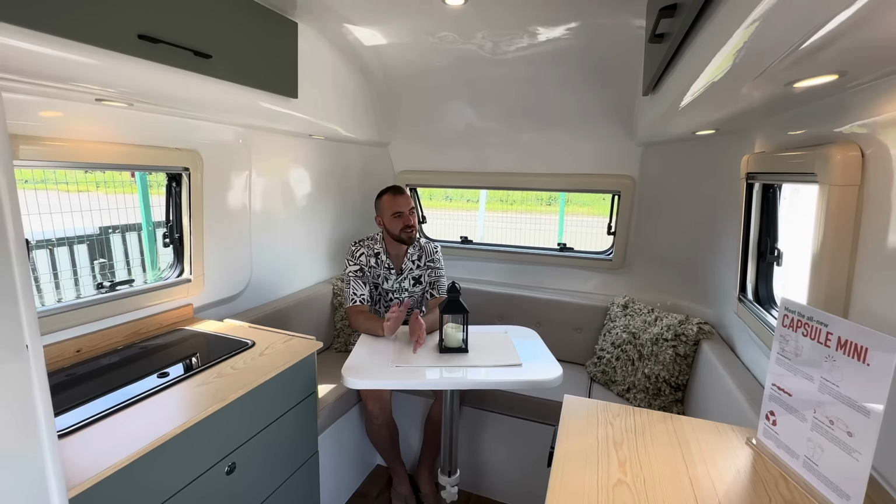So yeah, let me know what you think in the comments about these caravans. They're so unusual, they're so different, they're lightweight, easy to tow, and they are the cheapest conventional sized caravan in terms of height and width available on the market in Britain today. I'm really excited for the open day, and wishing Leeds Caravan Centre the best of luck with these.